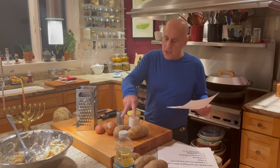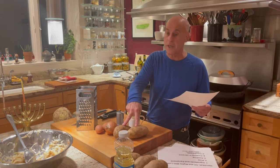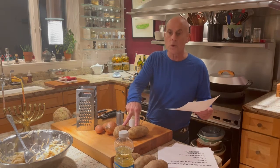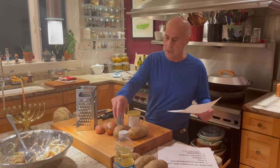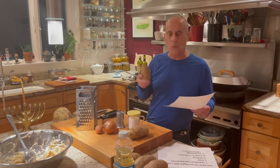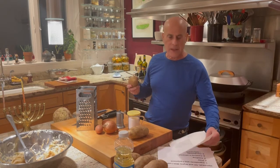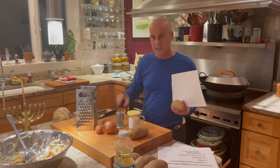Okay, you're going to need, for these 15 latkes, for like 3 or 4 people, maybe 5, 2 pounds of russet potatoes. Now, you should wash these under water. I like to make them with the skin. That's totally up to you. You'll see that I leave it unpeeled. If you want to peel it, then use a peeler and peel it, okay? And you can see we have a peeler right here.